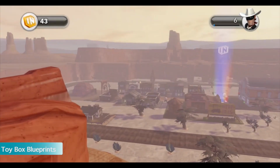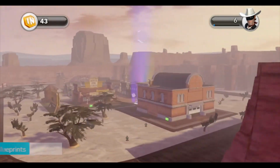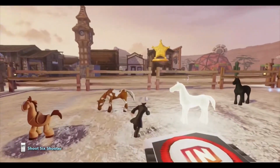Howdy there, Disney Infinity gamers. Ryan here, and today I'd like to show you around my old Wild West toy box. There's a lot of work to be done, but luckily you've just been appointed the new deputy in town. Grab your spurs and get on the trail.